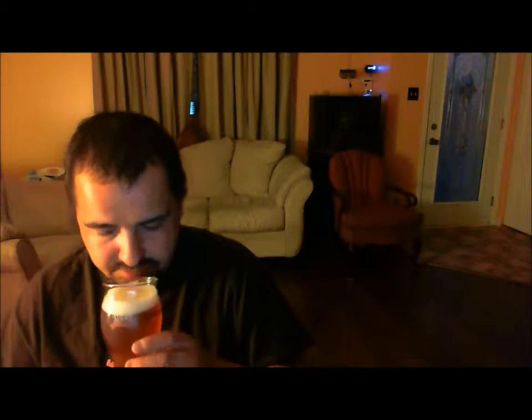Let's give her a smell. Big citrus. Big tropical fruit. And a slight bit of pine. Oh yeah. Out of the bottle, it's citrus and pine. Out of the glass, you get citrus, tropical fruit, and pine. Nice caramel toffee notes there. Nice sweet maltiness. It smells good. Let's dive in. Give her a go.